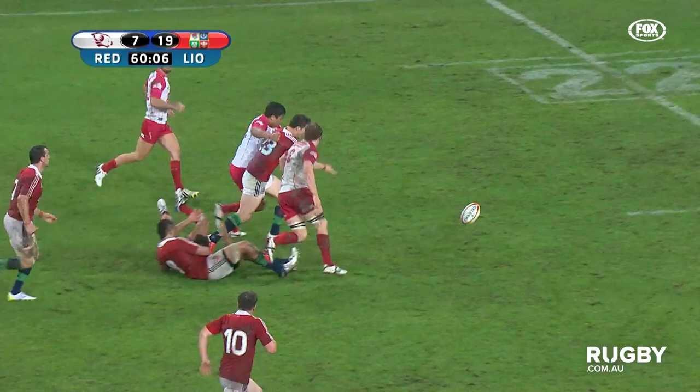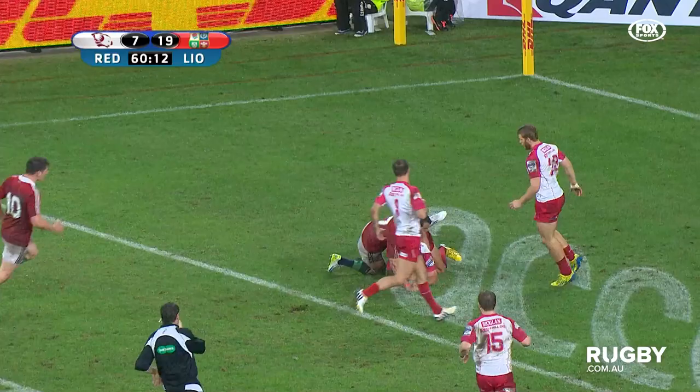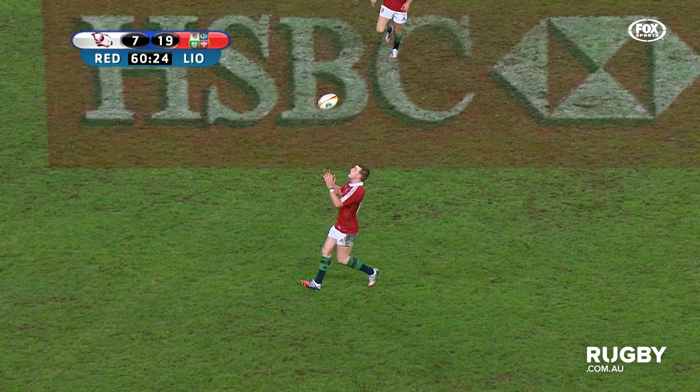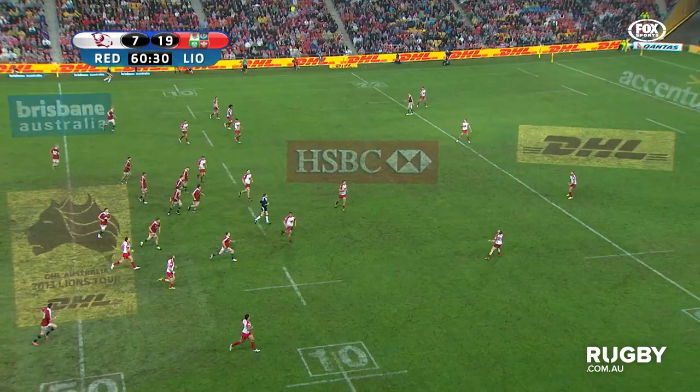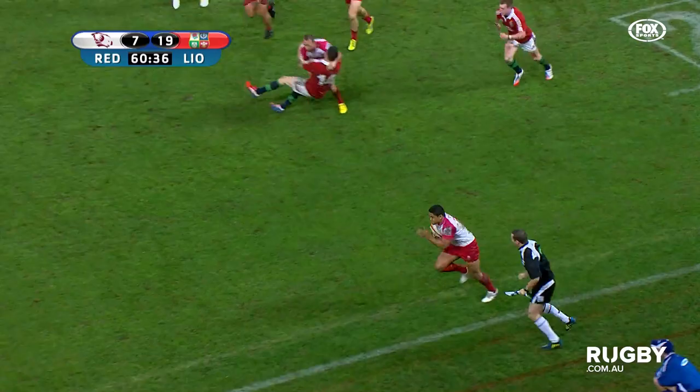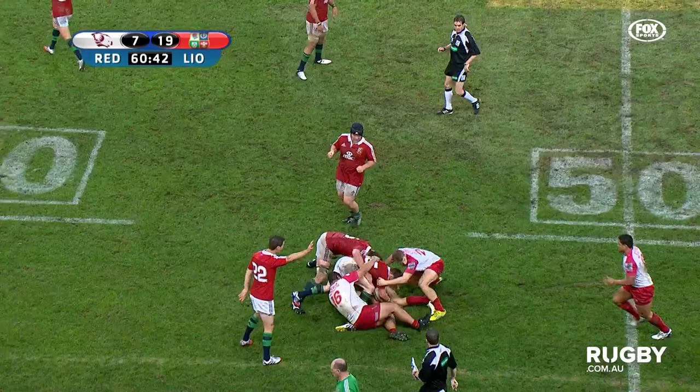Davies hammered by Faletau. Towed through Warburton. Quade Cooper, did he carry it back? No. Coming back to the 22 for a restart. And Quade looking to go long. Hogg lets it bounce. Lucas underneath. Takes it well. Gives it to Quade Cooper. And it's Takwahi. Harris did well to hold on. Yeah, Stuart Hogg came back in defence.